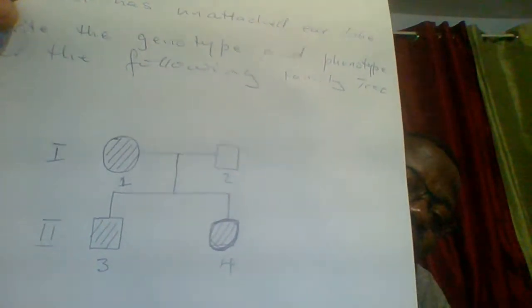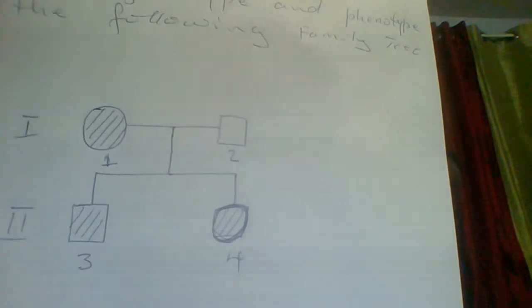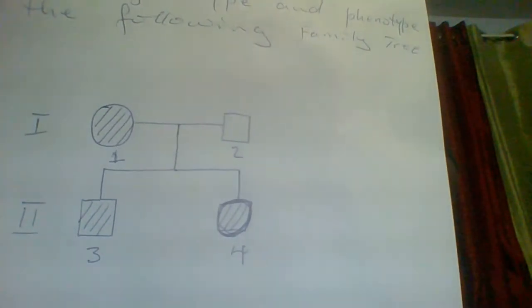All right, so your answer for what I showed you just now, I want genotype and phenotype for all members of the family. All right, and this is a simple pedigree chart, mother and father, and they have 2 children.